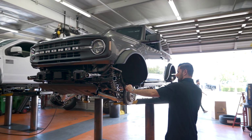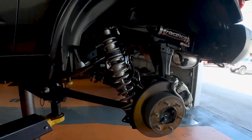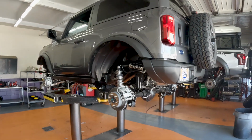You can see the suspension's in. We just have to mount the reservoirs. That's all in. We adjusted the preload and everything. The rears are in. So this thing should be a nice little upgrade.